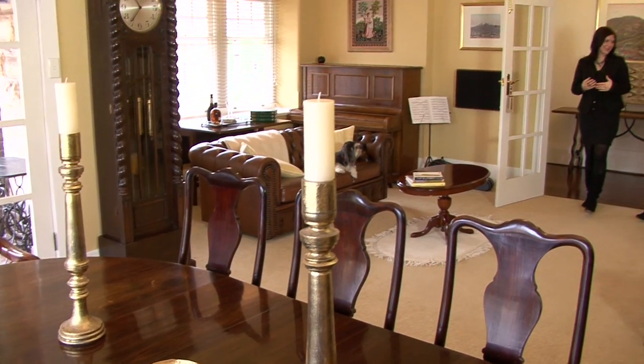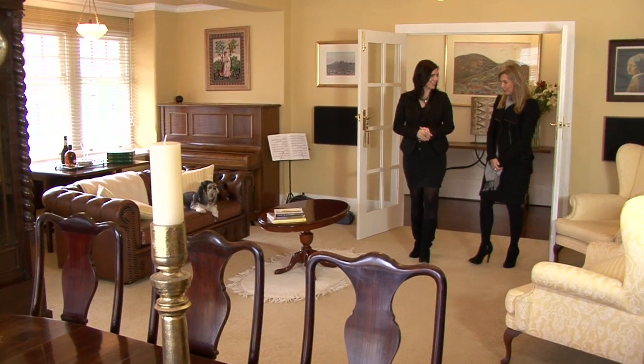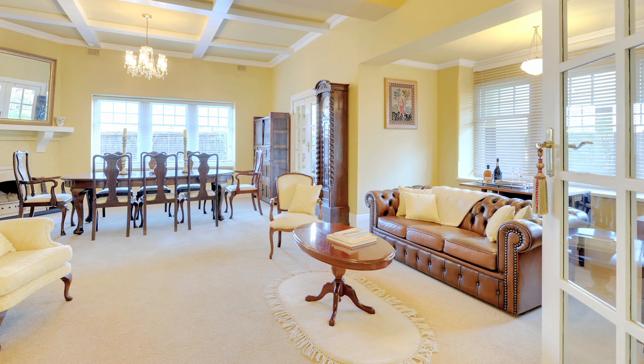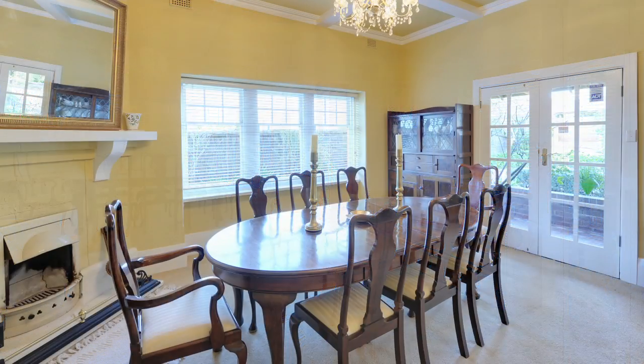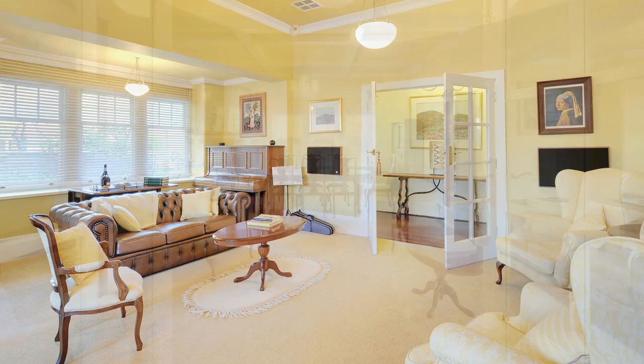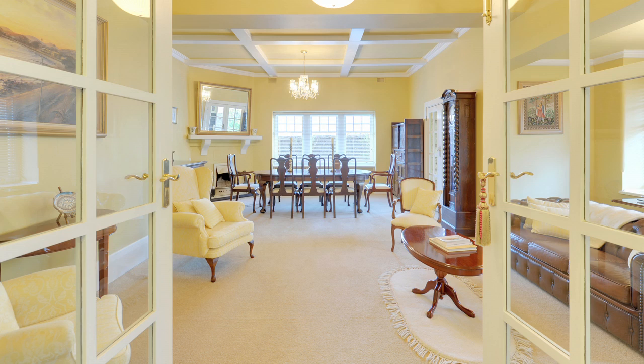Well, Stephanie, this is a very grand and impressive formal area here. It's beautiful. It's actually typical for the 1920s era to have a formal living, dining, sitting room, as they called them, with a lovely fireplace. But gorgeous character windows at the front, French doors here, absolutely superb area.